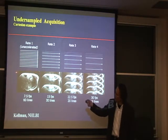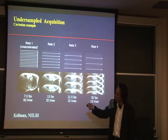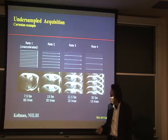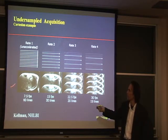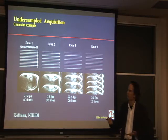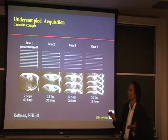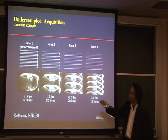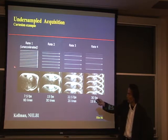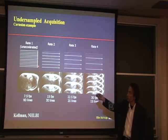If we want to make an MR image of a patient's chest like this, so here's the left ventricle, the right ventricle, the chest wall. In order to make that image, we have to take 60 data acquisitions. Each one of these acquisitions is an echo of the wave encoding. For each echo, what it does is it fills in the Fourier space of this picture. So the raw data is in fact the Fourier transform of this picture.